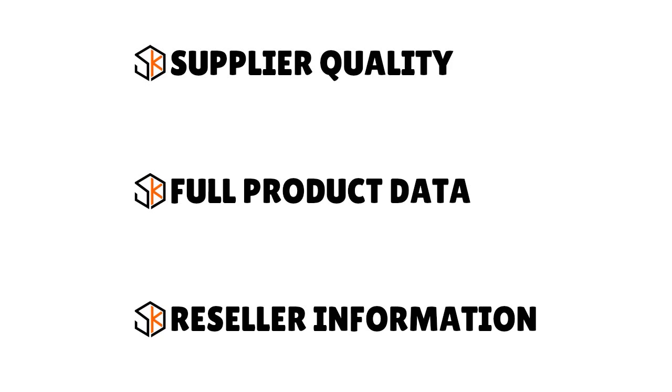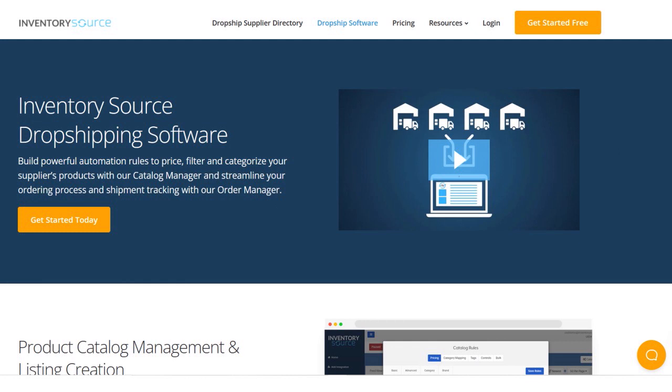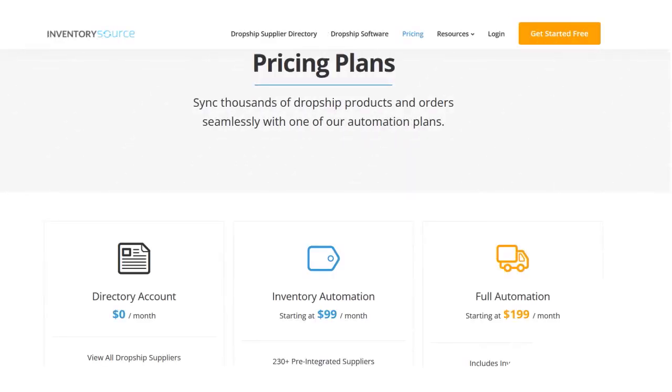This is really good. And another feature that we love with Inventory Source is the dropshipping software. So you can do a lot of things with that software. You have product catalog management and listing creation. You have inventory and pricing automation, and you have order and tracking automation. So all in all, you have a platform that allows you to actually list on multiple channels. But this is only good if you are in the drop shipping industry, okay? And the cool thing we love is that they have about 230 to 250 pre-integrated, pre-curated, very reputable suppliers that you want to work with. In terms of pricing, you can see on the screen right now, here is the pricing for Inventory Source.